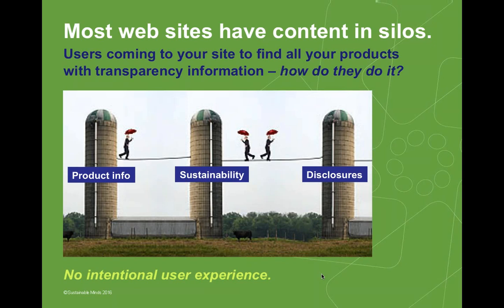But less frequently does a user find those silos of content to be interconnected, making it easy to find the product information that the disclosure is for, or finding a product and then finding the disclosure. And very infrequently can the user actually find the sustainability information about what the manufacturer is doing to improve the products, get a higher rating in a rating system. You really have to do a lot of clicking around.